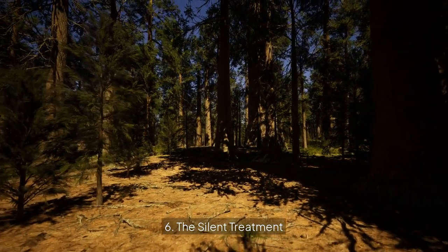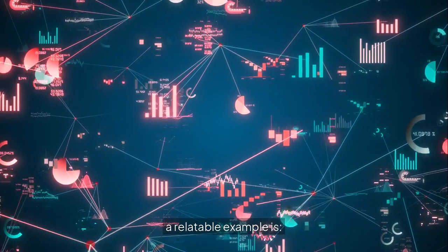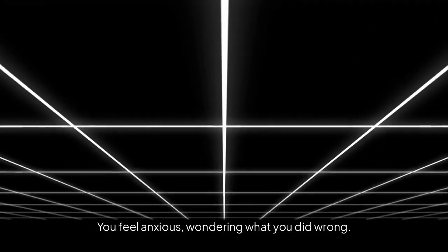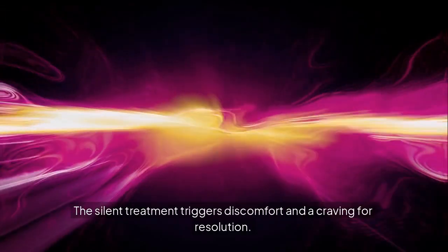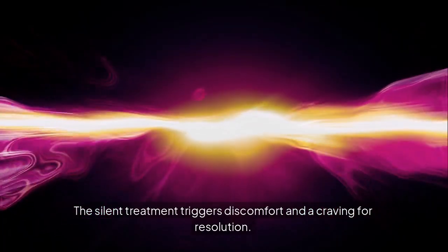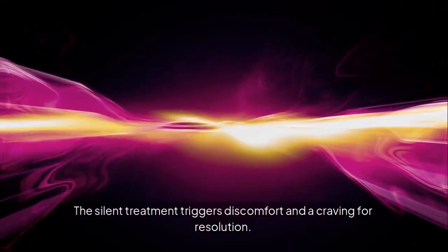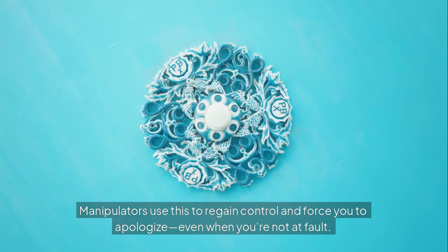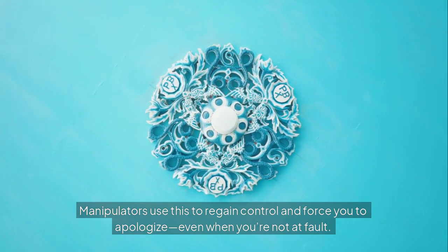Six. The silent treatment. Silence can be a weapon, and it can be an effective one in emotional war. A relatable example is, after a minor disagreement, someone ignores you for days. You feel anxious, wondering what you did wrong. The silent treatment triggers discomfort and a craving for resolution. Manipulators use this to regain control and force you to apologize, even when you're not at fault.